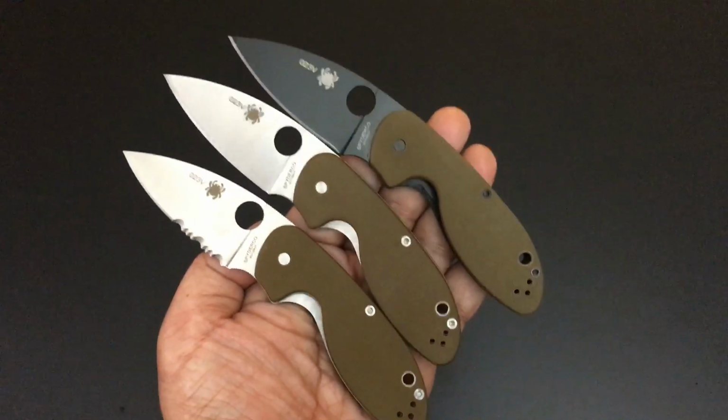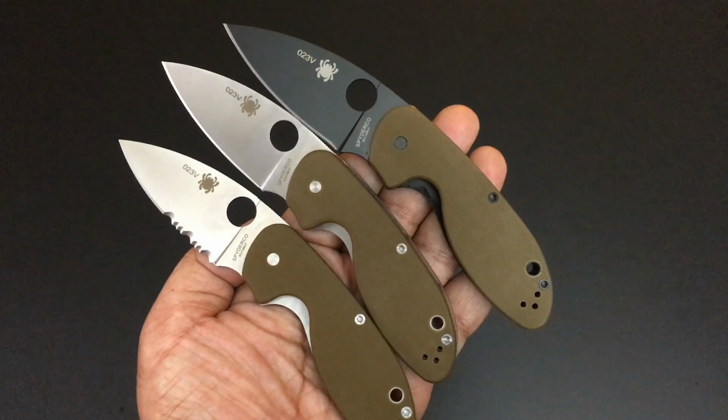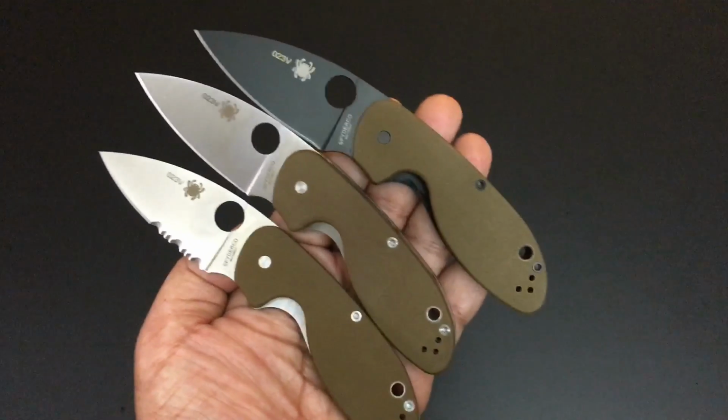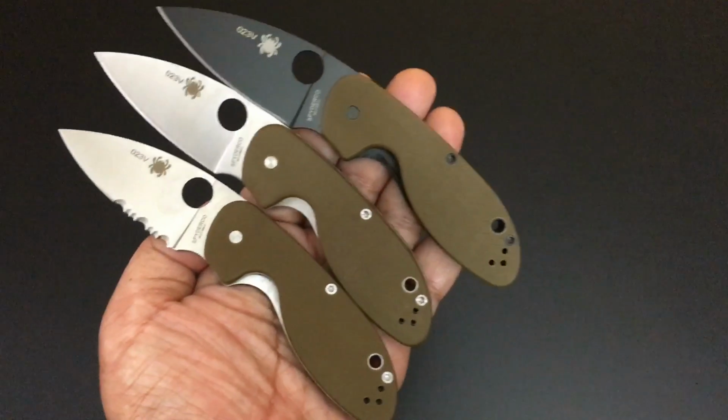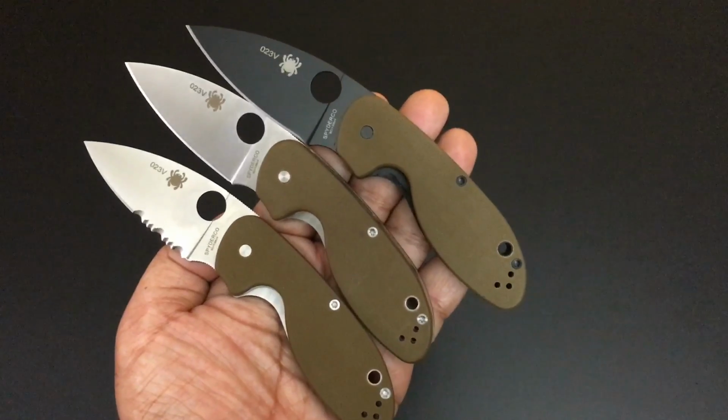I see a lot of people who want to start modifying knives. I'm not a huge modifier of knives, but I respect people who do. They take these value folders and do them. You mess them up, you spend another $45 to replace it. Just a real nice knife.